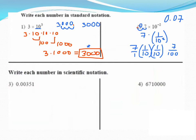So with this, we're going to move the decimal to the right. 1, 2, 3. And I'm going to move the decimal such that, and this is the key thing about scientific notation, I only have one number in front of the decimal. So I'm going to move it to where I have the 3. So I want the decimal now to be 3.51. I only want one number in front of the decimal. Everything else that's non-zero we can leave behind.